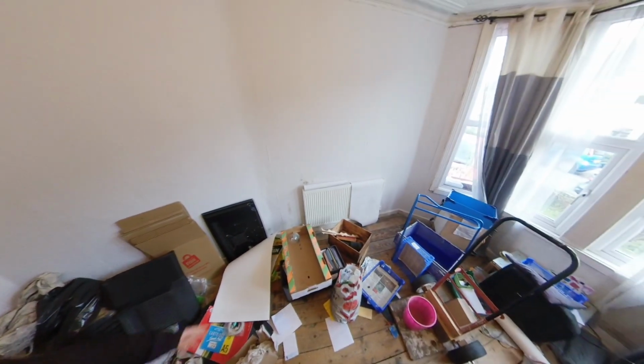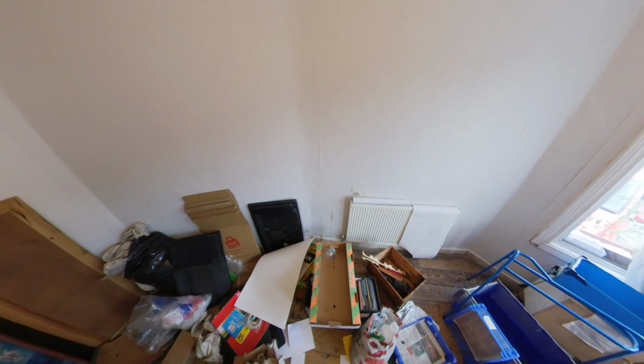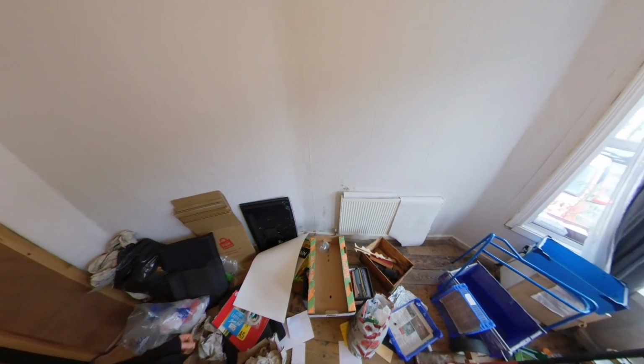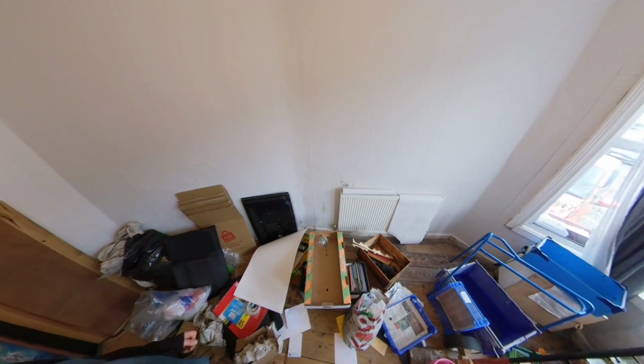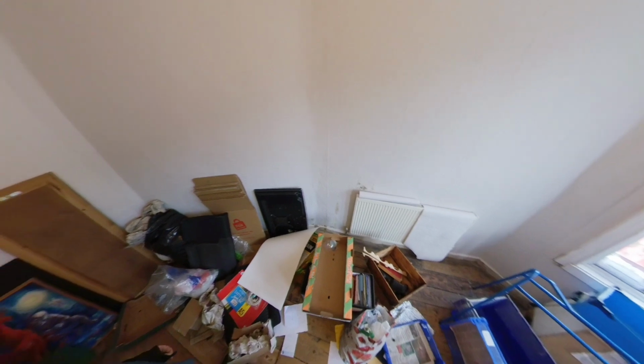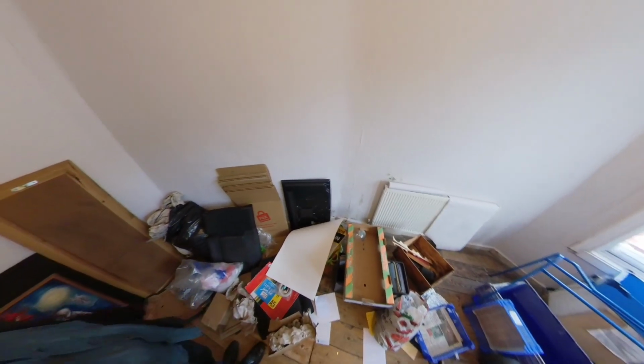I much prefer wooden flooring. It's easy to clean, and it's not so warm as carpet, but you don't get all that dust and cat hair and stuff in it. And if you spill liquid on a carpet, it's going to be there forever, really. It's hard to get rid of. I've replaced some of these floorboards and sanded the floor.